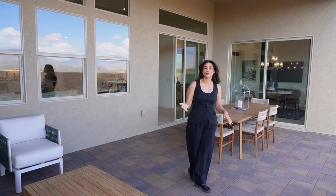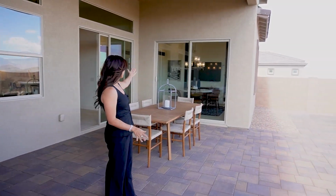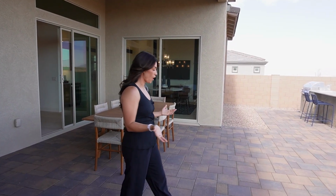If you do a quick move in, it will come with a dirt lot, but after you close, I have great landscapers that can help you design the backyard of your dreams. This does have 2 sliding doors, so you have access to get in and out with 2 options.